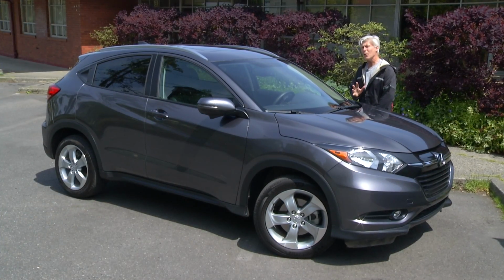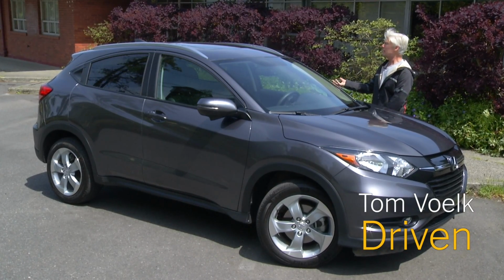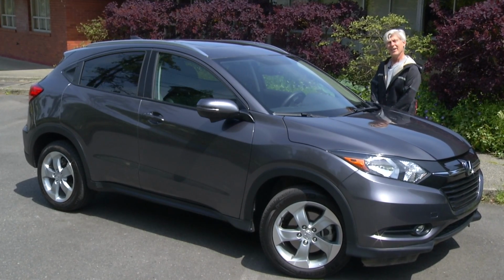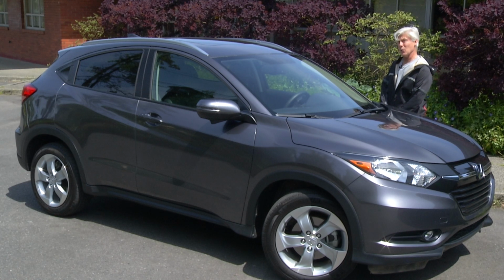Now, there are rumors, and at this point they are just rumors, that Acura will be getting a small, luxurious crossover built on this architecture. It makes sense considering how well Buick has done with the Encore.